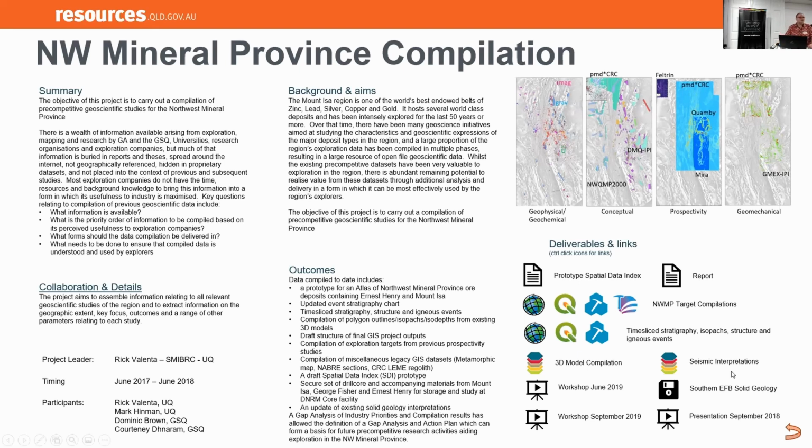A whole series of seismic interpretations that are in papers and reports, not registered, and we pulled those together into a single coverage, and a series of solid geology interpretations. So early on, a solid geology interpretation for the Eastern Fold Belt that Karen then added on to and incorporated the seismic, working with people from the GSQ, like Don and Janelle, to come up with a much improved interpretation of that zone that was even more complex than I ever imagined. So that's the style of thing we put together into the compilation.